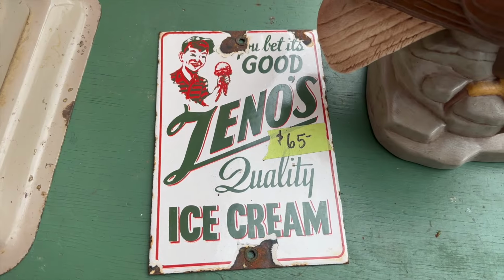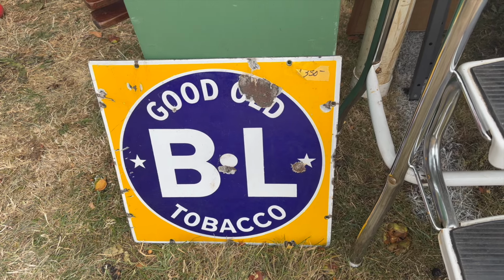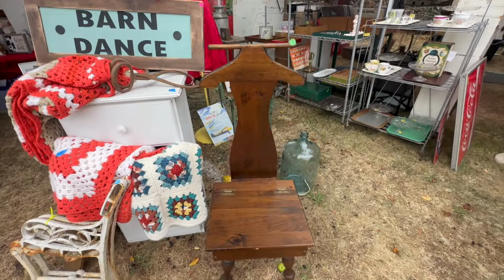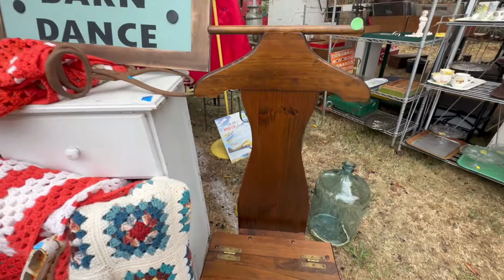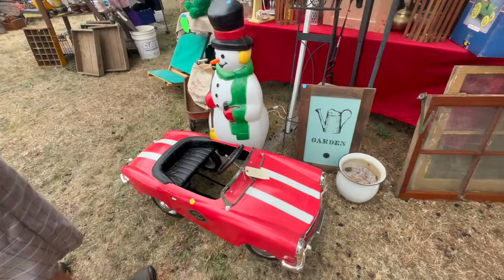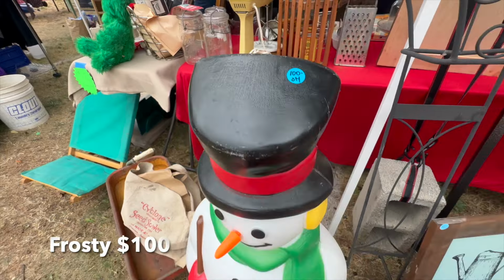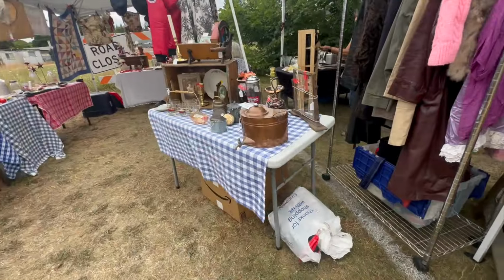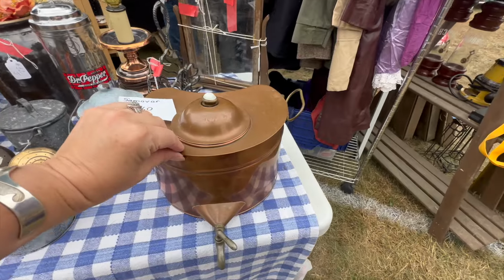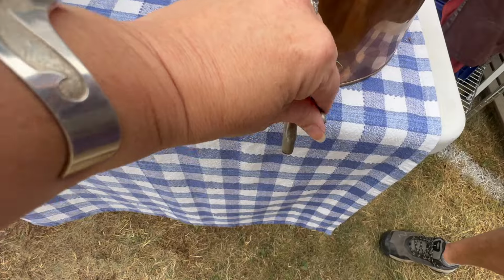Does that say Zeno's quality ice cream? I bet George the Antique Nomad and his friend Zeno would like this. And look, this one's for me, Bridget Lefevre, but not for $350. This is a samovar, which is used to boil water for tea. Traditionally, it's used over coal or wood, but nowadays they just use it over an electric or gas stove.